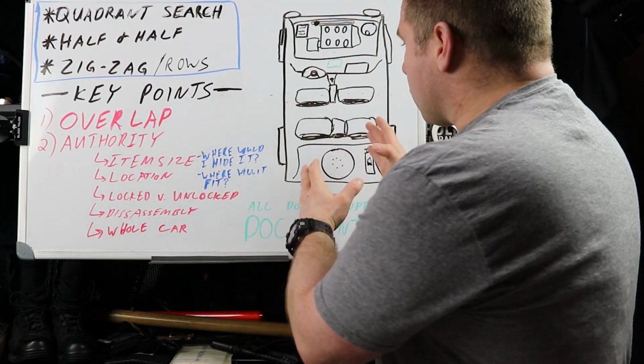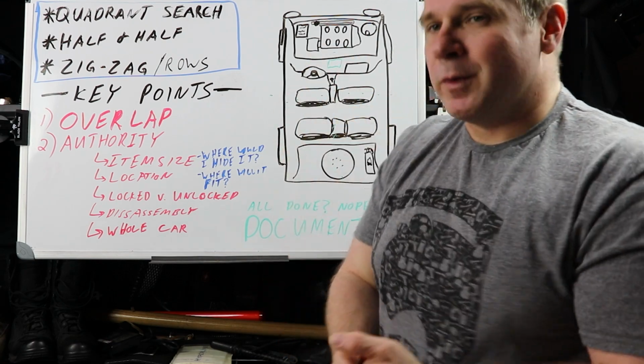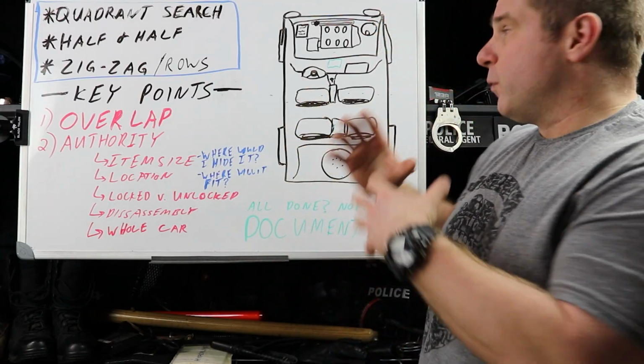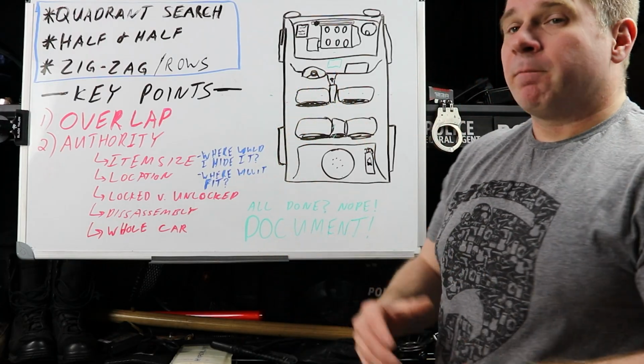So inside of a car, if we're looking for people, we have to look in the trunk. We have to look under seats. We have to look those places if we are looking for people. If there's an especially large glove compartment, we have to look.